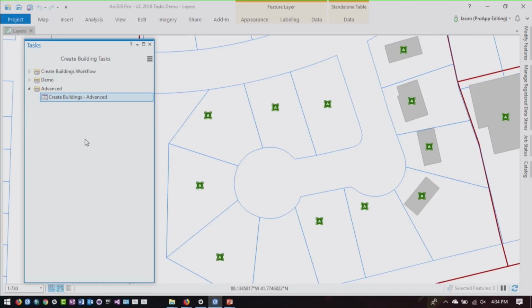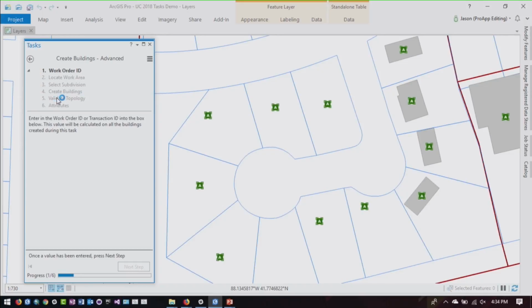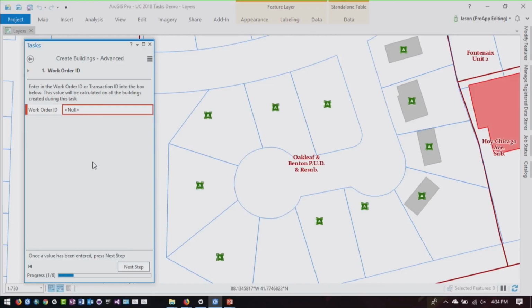All right, so we're going to run through that same workflow, but we're going to enhance it to accommodate all those different scenarios that Amir pointed out. So we're going to run the Create Buildings Advanced workflow here. The first step, I'm going to collapse this. The first step was to calculate a work order ID. So in the Actions tab, when you can set a command, you can also set a geoprocessing command, and you can also set a command called Get Attributes. What this does is it allows you to get an attribute from a user and store that at a later time. So this isn't copying an attribute from a feature. This is literally getting an attribute as input from the user. So in this case, I'm just going to type in a work order ID. That's the number that it's my ID, and I'm going to click next step.